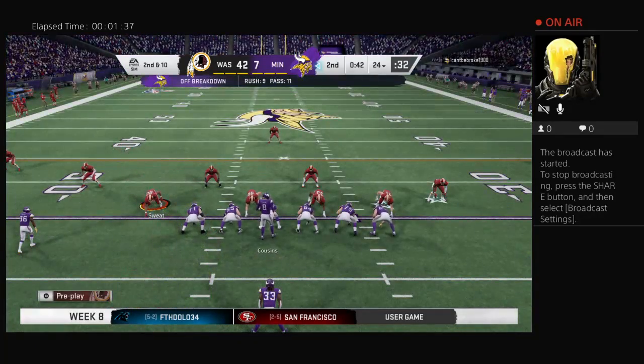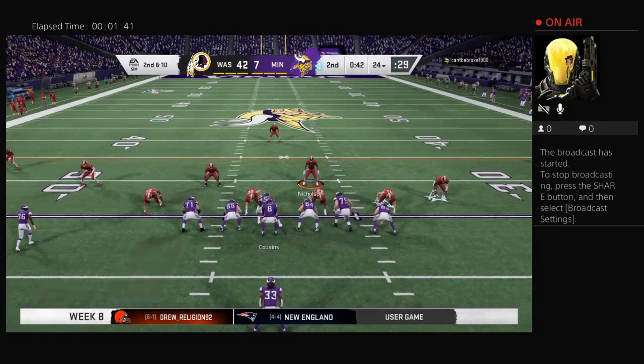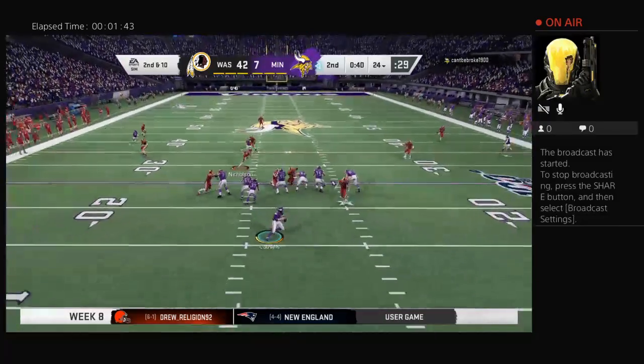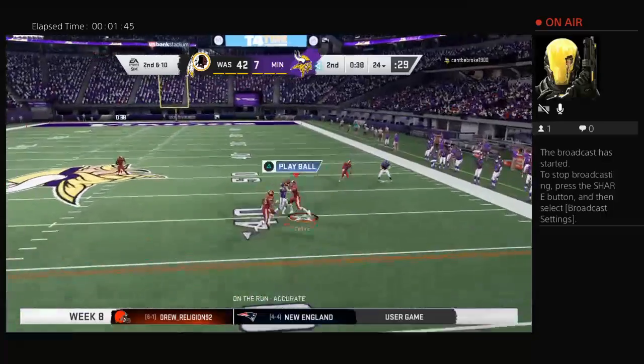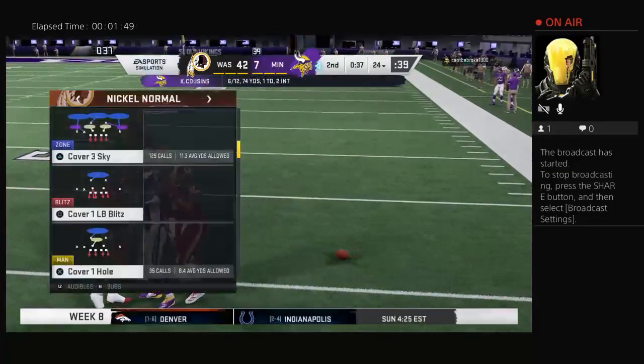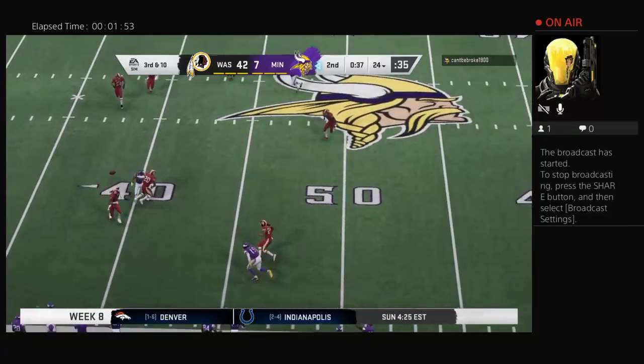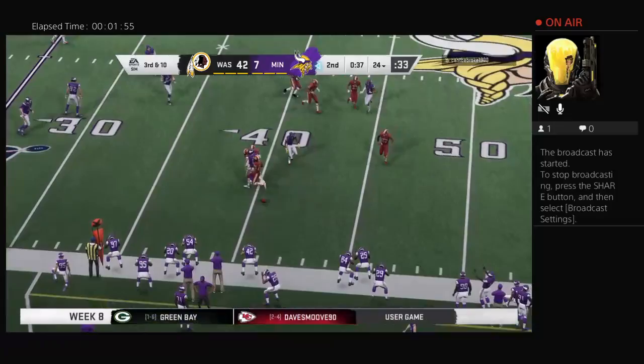From the 24, they'll go again on 2nd and 10. Let's go. Off the play fake, Cousins. And that one goes incomplete. He's maybe lucky it wasn't a fumble as he got hit as he threw it. This defense has been very disruptive early on as they force another one to go awry.